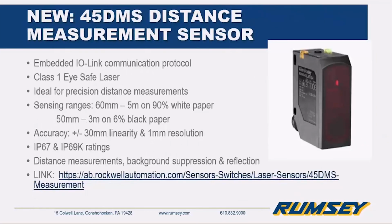The next sensor I just wanted to tell you about is the 45DMS, which is a distance measurement sensor. IO-Link enabled again. It's a class 1 eye-safe laser. It's ideal for precision distance measurements like web control and roll diameter. The sensing ranges are up to 5 meters on white paper or 3 meters on black paper. And it has good accuracy, 1 millimeter resolution, IP69K rating. And it's good for distance measurements, as I said, and background suppression and background reflection.